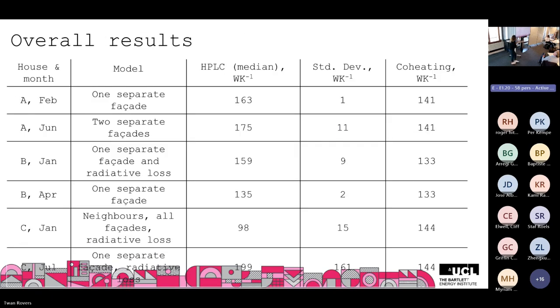So here are the HPLC values. I put HPLC here rather than HTC because I've not taken into account the boiler efficiency in these models. So you can see that it is possible to get reasonable-seeming results with summer data as well as winter data, compared to the coheating tests. For most houses, you'll notice the humongous standard deviation for house C in July. So for most houses, that is as much as you can say here. And also it seems that errors do seem to be larger in the summer.